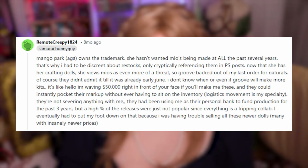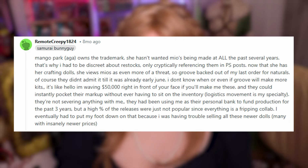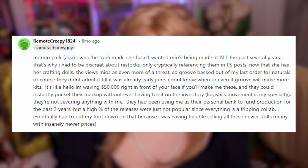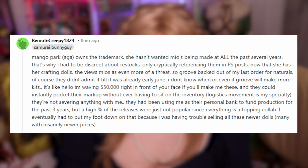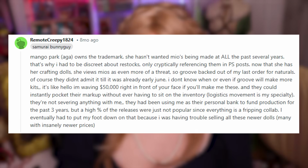So Groove backed out of my last order for naturals, of course. They didn't admit it till it was already early June. I don't know when or even if Groove will make more kits. Like, hello, I'm waving $50,000 right in front of your face if you make me these. And they could instantly pocket their markup without even having to sit on the inventory. Logistics movement is my specialty. They're not serving anything with me.